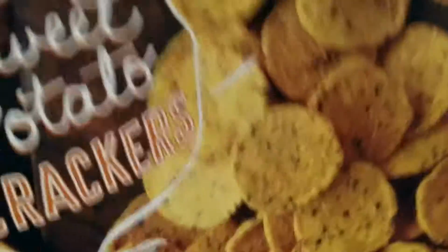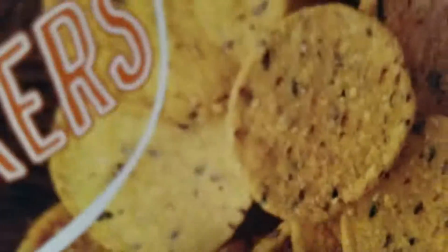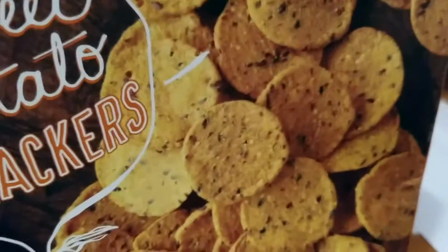Very versatile. This is the actual size, so they're pretty bite-sized. They remind me of the size, actually a little smaller than bite-sized tortilla chips. And they're really, really good. And I think that we could recycle this. I think it's recyclable cardboard, if I'm not mistaken. I just don't see it anywhere on here.